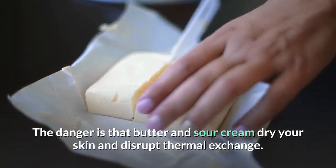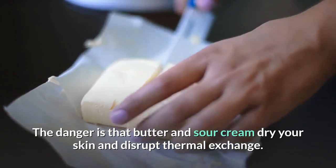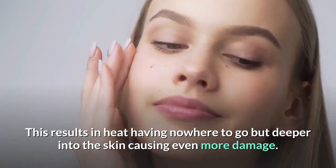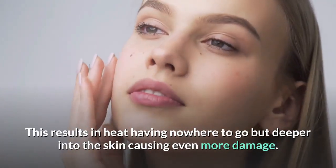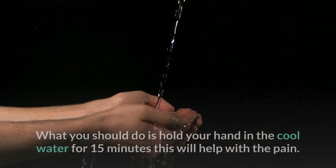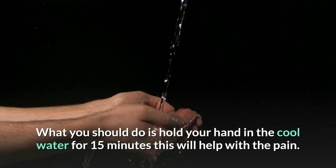The danger is that butter and sour cream dry your skin and disrupt thermal exchange. This results in heat having nowhere to go but deeper into the skin, causing even more damage. What you should do is hold your hand in cool water for 15 minutes. This will help with the pain.